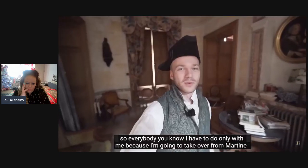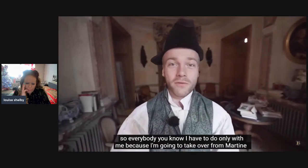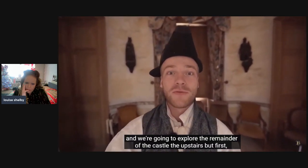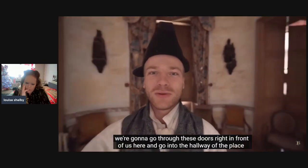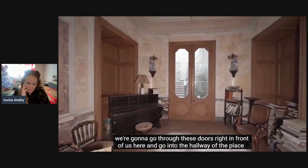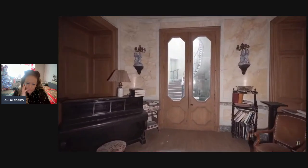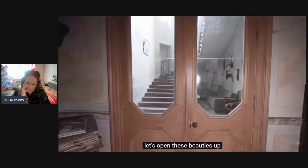So everybody, you now have to do only with me, because I'm going to take over from Martijn and we're going to explore the remainder of the castle, the upstairs. But first, I'm going to go through these doors right in front of us here and go into the hallway of the place. Let's open these beauties up.